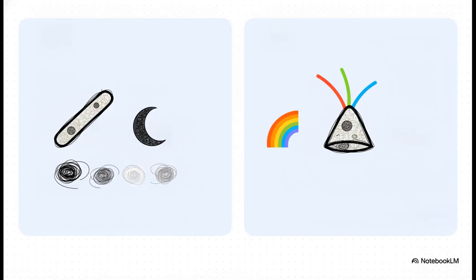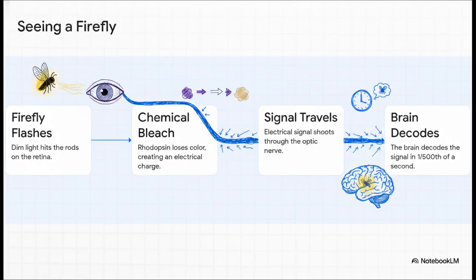Those 130 million rods, they're your low-light specialists. They detect black, white, and all those shades of gray. Without them, you literally wouldn't be able to navigate a dimly lit room. On the flip side, the 7 million cones are your high-definition color specialists. They detect red, green, and blue, and from just those three base colors, they build millions upon millions of color combinations. These cones are all tightly packed into this tiny, pinhead-sized depression called the fovea, and it's a delicate system. When the complex chemistry in there breaks down, it leads to color blindness, which actually affects 1 out of every 8 men worldwide.